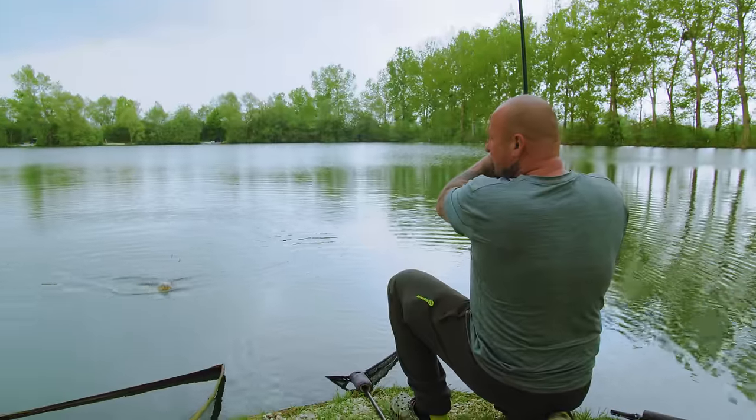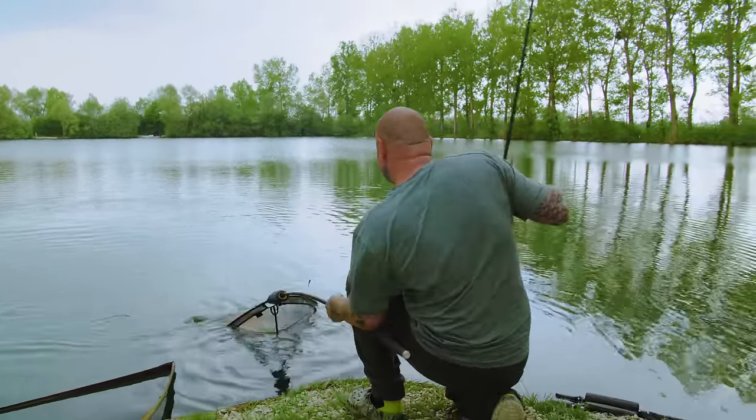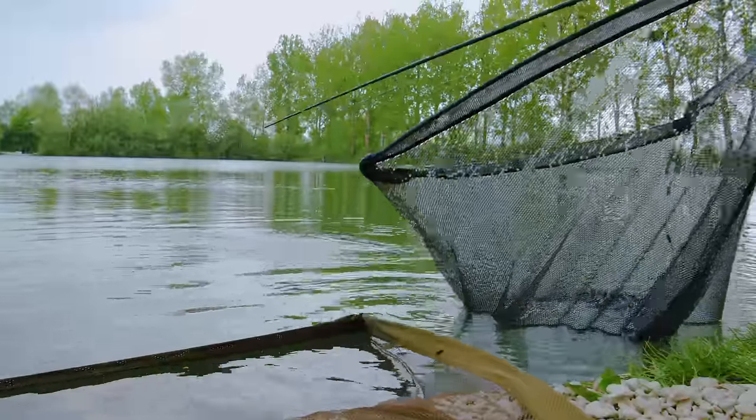Look at that, see the corn just hanging straight out of the centre of the bottom lip. And we have another one, number four today. Let's get another rig on. They're still showing out there. We'll get another rod back out, see how many we can get.